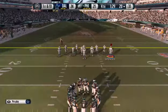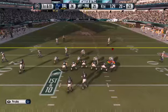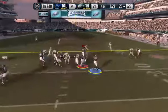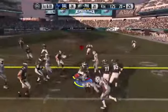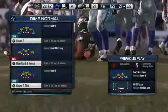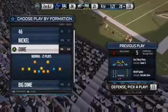The Eagles get ready to start their drive. They've come out in the dime package. First and 10. Here's the handoff, and they'll run it. Able to take the football out to the 28-yard line. Good job that time by the offense. Power run gets them a few yards.